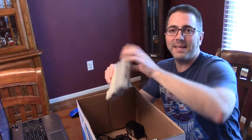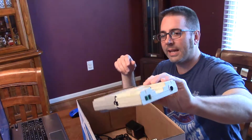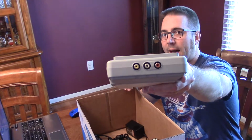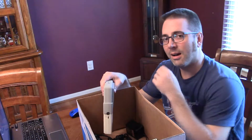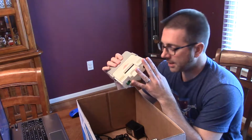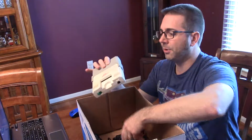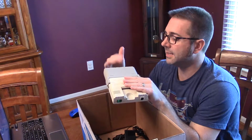Here is a PC Engine. I know you guys probably know what it looks like, but this is unique because it actually has the AV booster as well. This is like the turbo booster. It allows you to do the audio and video out, the red, white, and yellow, and gives you much better audio and video to your TV versus the RF out. So the PC Engine came with a controller and AC adapter.